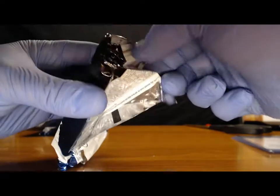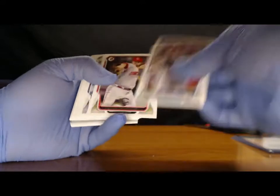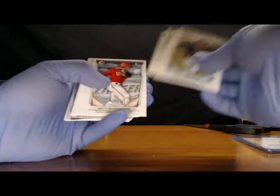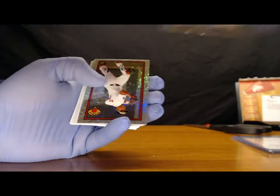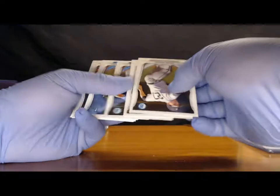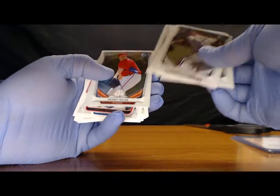And some more base cards. Phone's dying. Still haven't hit an auto yet. Pack three, box two. Good luck, everybody. Jeez. Base, base, base, base. All right, that's a mini of David Dahl for the Rockies, and a chrome old school of Xander Bogaerts. And then Tyler Danish, Orlando Arcia, Barreto, Guerrero, and Giles are your chromes. And some base cards. Still waiting on an auto to come.